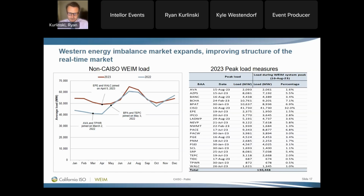Almost 4,000 megawatts combined was their peak load. So load increased a little bit in 2023 compared to 2022. I think what's noteworthy here is that while the increase in WEIM load was not large, these three areas combined did add on average 6,970 megawatts of transfer capacity between themselves and other areas in the WEIM. That large increase in transfer capacity did significantly improve the structure of the real-time markets in the ISO and WEIM.